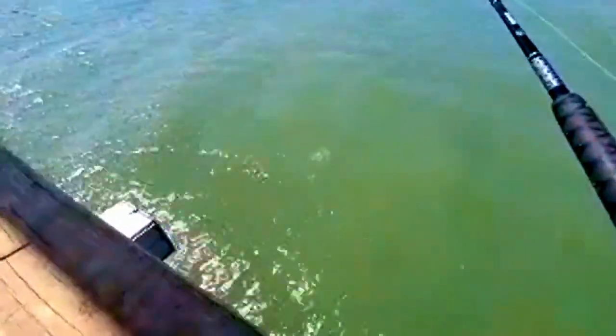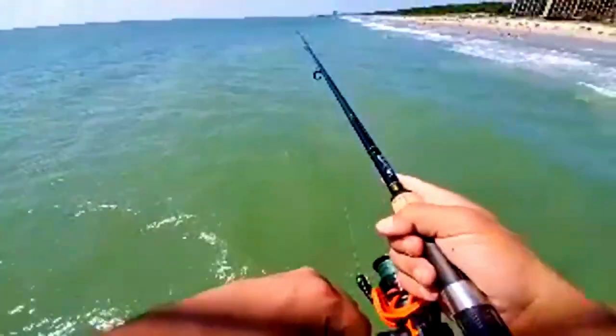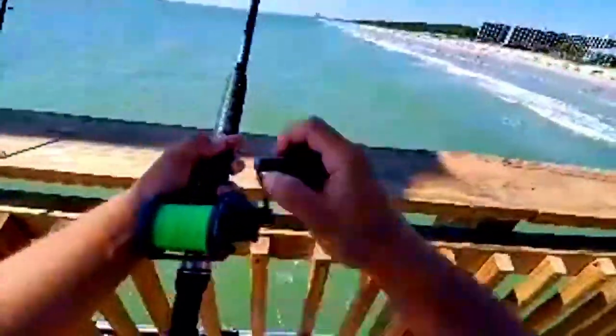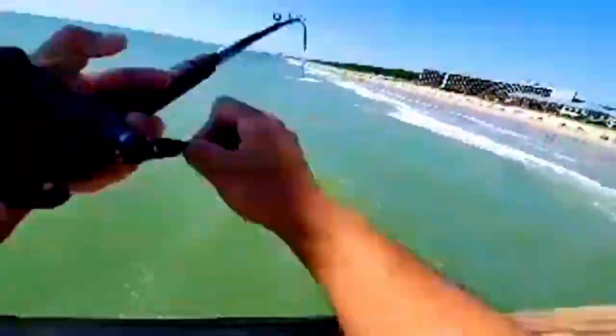Another pompano right there. That's a good size one. Ooh. Got a pompano. A couple pompanos. Look at that, guys. Doubled up. Two of them. Two of them at once.